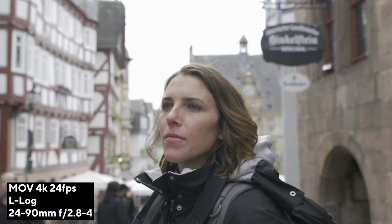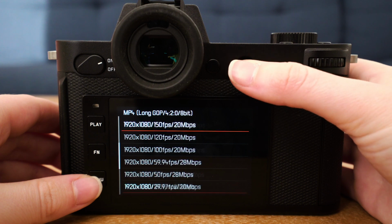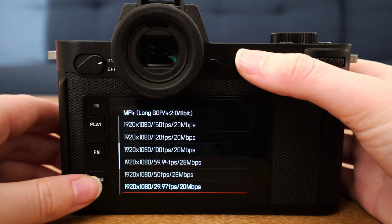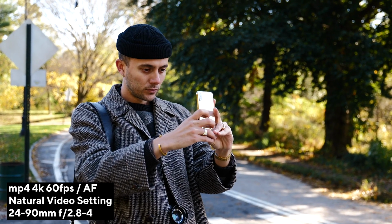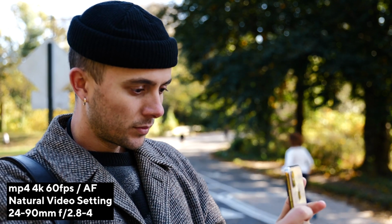Also, you have up to 180 frames per second slow-mo in 1080. And then of course you have MP4. You can shoot 4K at 24 frames per second. 100 megabits per second, so you're just gonna be seeing a smaller file size, a little bit lesser quality in the MP4, but you do have that mode to go in if you have a slower SD card or you just don't wanna take up the space, you know?